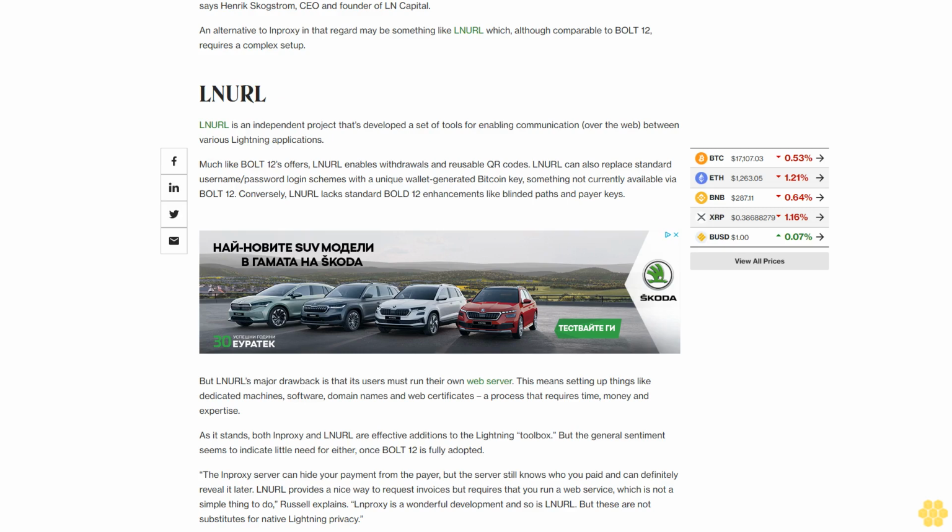and expertise. As it stands, both lnproxy and LNURL are effective additions to the Lightning toolbox, but the general sentiment seems to indicate little need for either. Once Bolt 12 is fully adopted, the lnproxy server can hide your payment from the payee, but the server still knows who you paid and can definitely reveal it later. LNURL provides a nice way to request invoices but requires that you run a web service, which is not a simple thing to do, Russell explains. lnproxy is a wonderful development and so is LNURL, but these are not substitutes for native Lightning privacy.